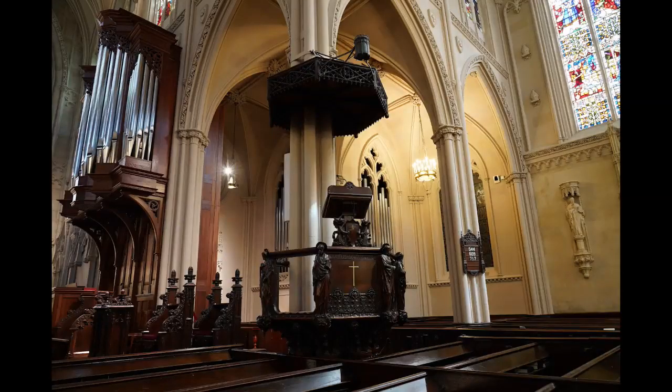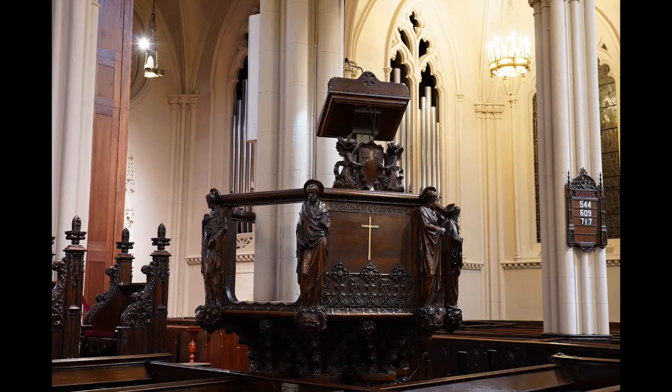The pulpit originally stood in the chancel, where its richly foliated base would have been more apparent. Designed by William Wells Bosworth in 1893, it is hexagonal and bears at each of its six points one of the great preachers of the early church, Stephen, Peter, Paul, John the Baptist, Barnabas, and Apollos.